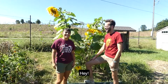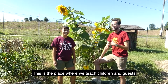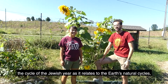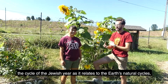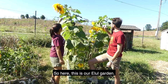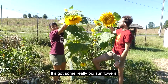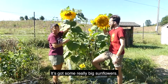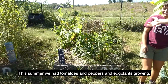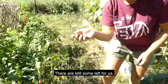Hey, welcome to the calendar garden. This is the place where we teach children and guests the cycle of the Jewish year as it relates to the Earth's natural cycles, and specifically our agricultural cycle. So here, this is our Elul garden. It's got some really big sunflowers. This summer we had tomatoes and peppers and eggplants growing. There are still some left for us.